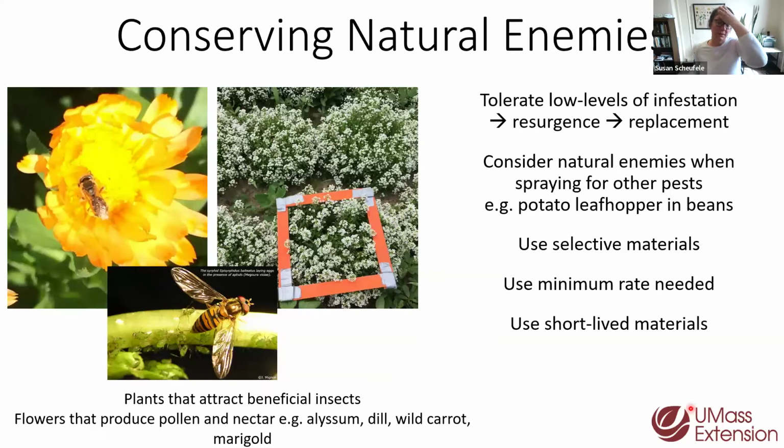So with this idea of conserving natural enemies, you do have to kind of tolerate a low level of infestation all the time. If you use pesticides and wipe out all the pests and all the natural enemies, you'll end up with a resurgence in the pests or just some other new pest coming in its place. So if you're doing this, be conscientious about how you're using chemical controls more so than ever. Alyssum is pictured here, but also dill, wild carrot, and marigold are some of the classic insectary flowers that you could plant.